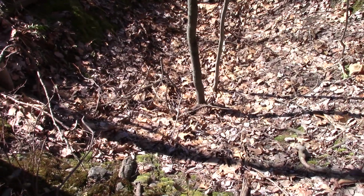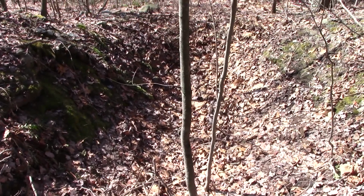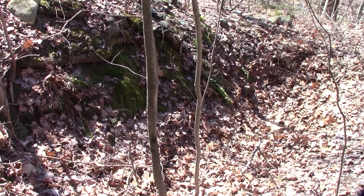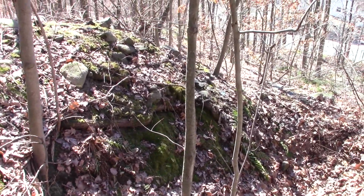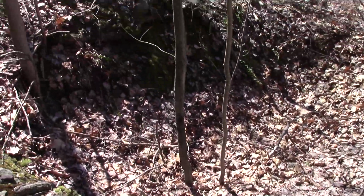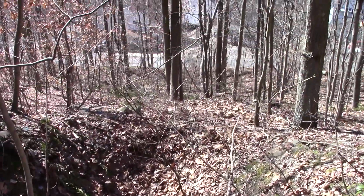Some kind of a dip in the ground here. Not sure if it was a collapsed mine or what. According to that map we have, the 1864 Archbald map, there was a Methodist church here in 1864. So I'm not sure if this is part of that foundation. Maybe it's not a mine collapse, or if it's down further, the church.